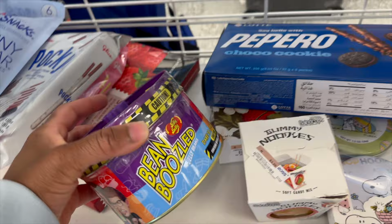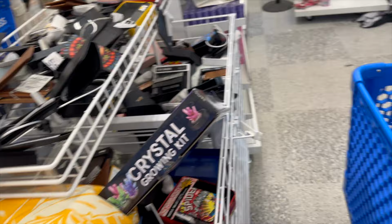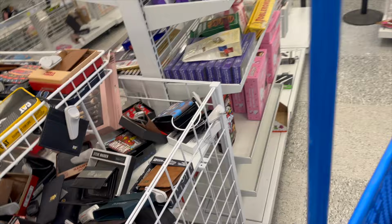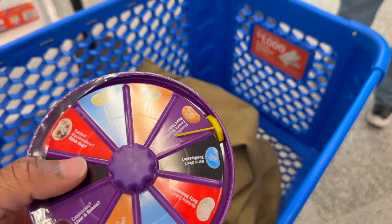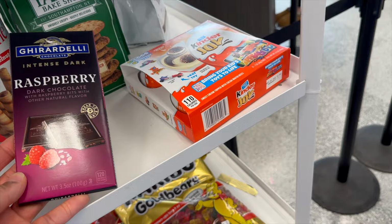Oh, look. They have it. Bean Boozled. Should I get it? I want to get it. And we got the crystal. Drawing set. Wallets, more candy and snacks. I haven't seen this in so long though. Dare to compare. $10. What's this? Kinder Joy. It's a raspberry. This is pretty good actually. I think I want to get this too.